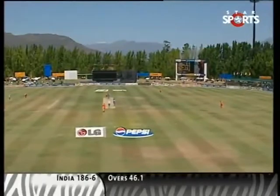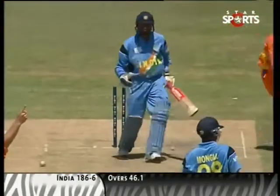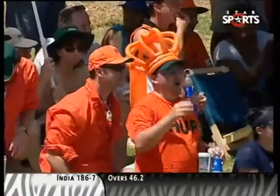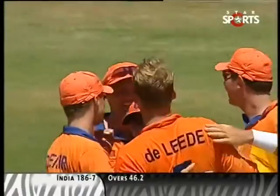There's a big gap behind square on the on side. We might see the sweep shot. That's what he's tried to do, but he's missed it and he's bowled. It's exactly where he tried to hit it. Dilara gets his 3rd wicket and India lose their 7th.